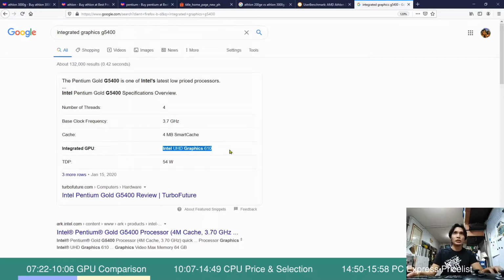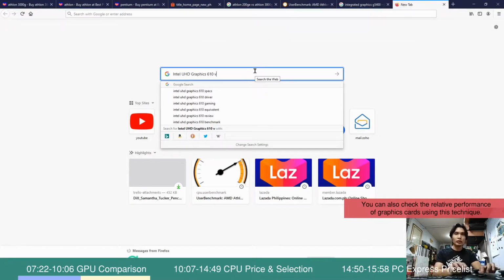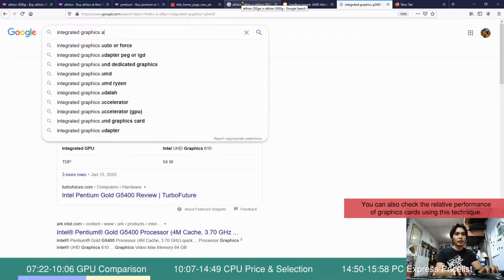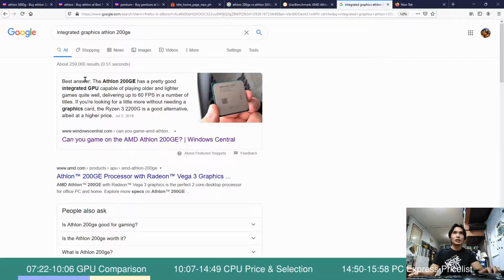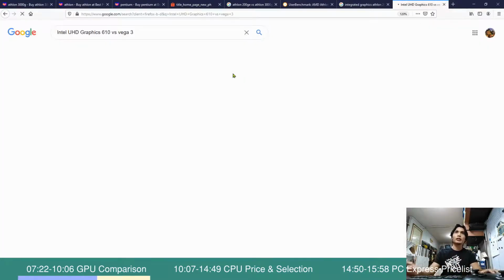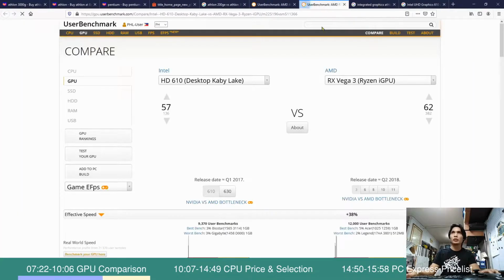So, UHD 610. It's the same approach here. Just type in the graphics card versus the graphics of the Athlon 200GE. It has Vega 3 graphics, and when you type that in, it should show up on one of the websites again, so you can compare it.